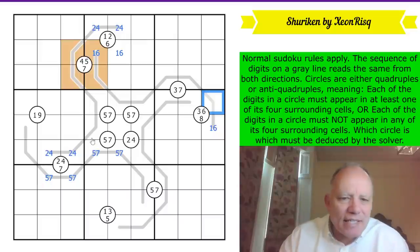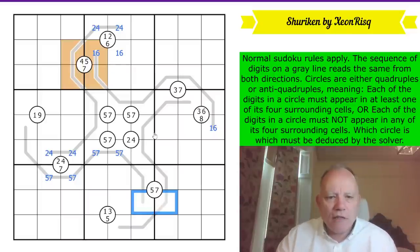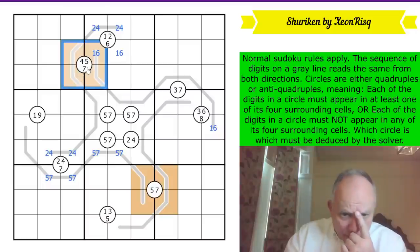What next? This is so strange. These cells can't be 5 and 7. So if this was a true clue, that would be a 5-7 pair, which would put another 5 or 7 here, which is impossible because this box has had its 5-7s. So this clue is false as well. I'm going to surround that with orange. There is no 5 or 7 in those orange cells, no 4, 5, or 7 in those ones.